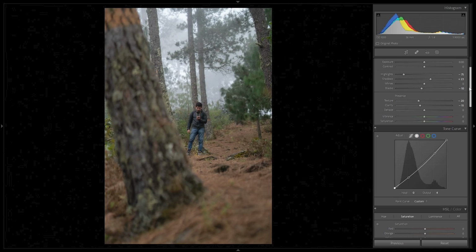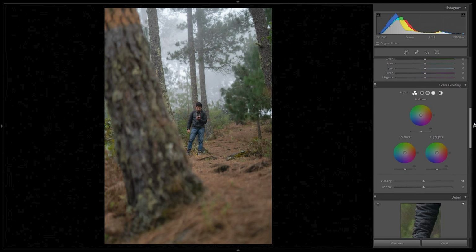Now I'm going to skip HSL for the time being. I'm just going to go all the way down to the color grading part to achieve that moody brown look. Now, all the way down in the color grading, as we can see, we have 3 color wheels. Now, if you don't know what the color grading is, well, it's basically split toning. And if you don't know what that is, I already made a tutorial about color grading, so you can understand this tool. I'll link it up here in the cards in case you want to master this tool as well.